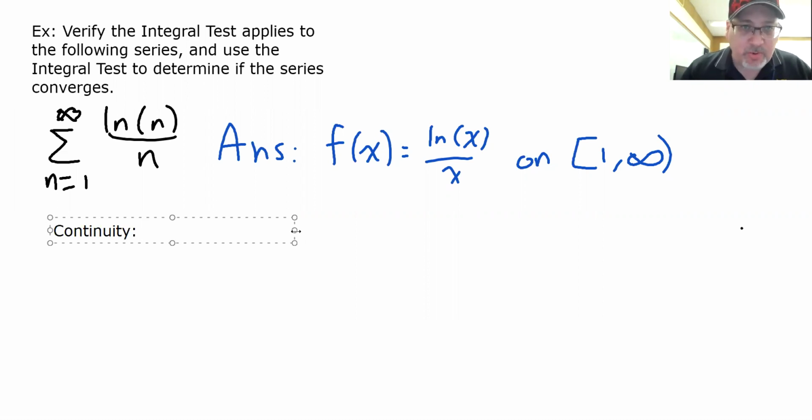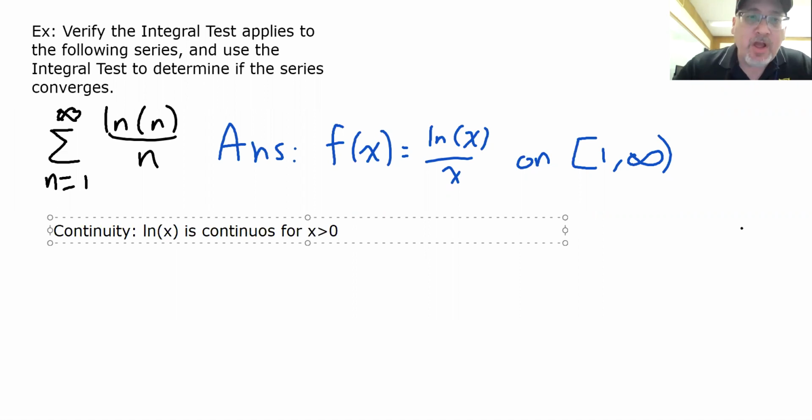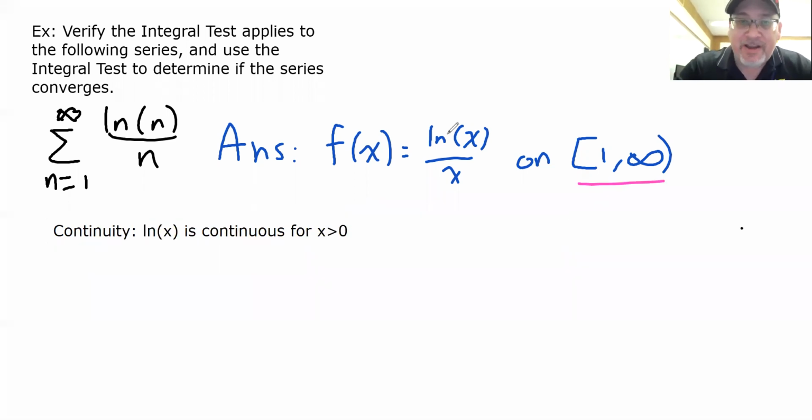We do have a natural log, so we have to be careful of that. We know that the natural log of x is continuous for x greater than 0, meaning that we can't take natural log of 0 or negative numbers and keep things real. Spoiler alert, you can take logs of negative numbers, but you get complex values. But the natural log is continuous as long as x is positive, but since we're integrating over the interval 1 to infinity, then x is always positive.